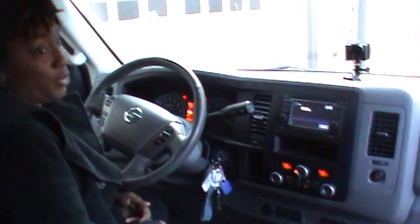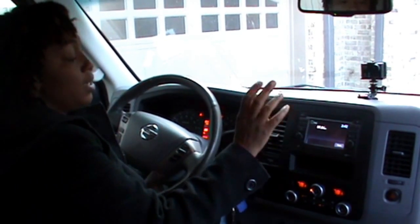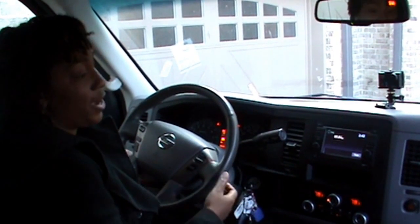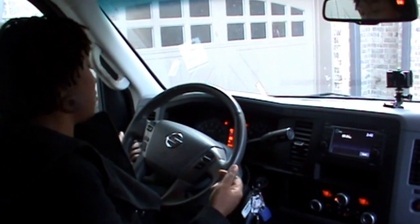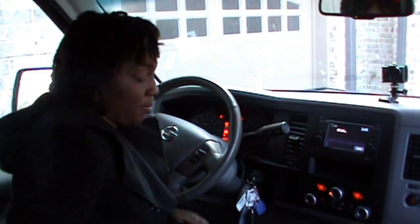The Bluetooth, however, you cannot talk to it, so you have to manually call your numbers, manually push it in. So that part kind of sucks. You can't talk to the navigation. You have to be in a park position to put in your addresses. However, with our smartphones and different things like that, that's not a huge con, but it would be nice if we could have the voice sensors to be able to put in navigation and Bluetooth.